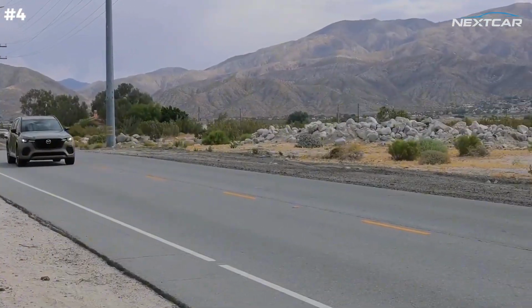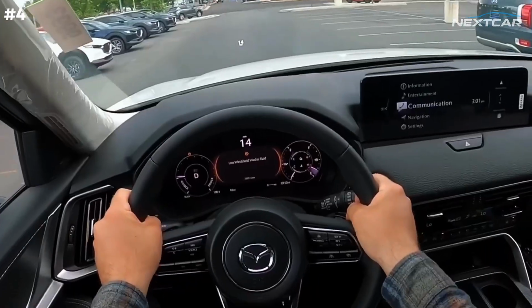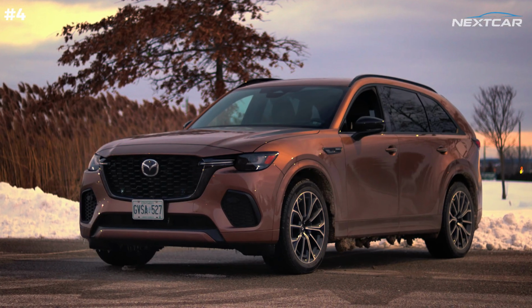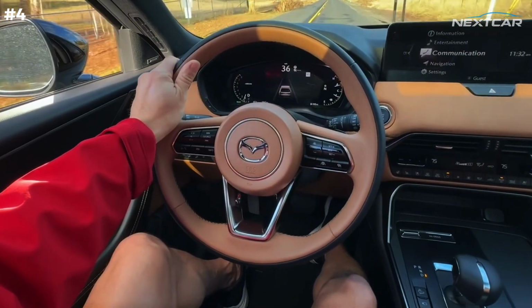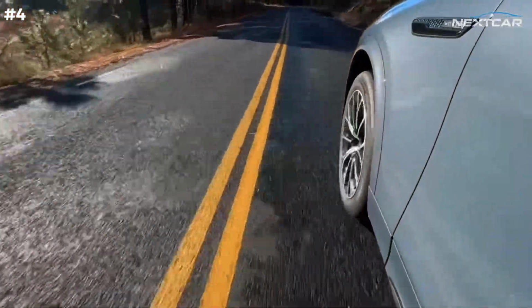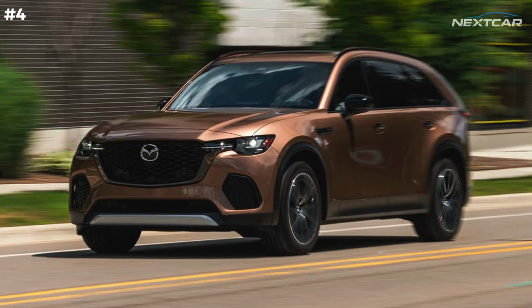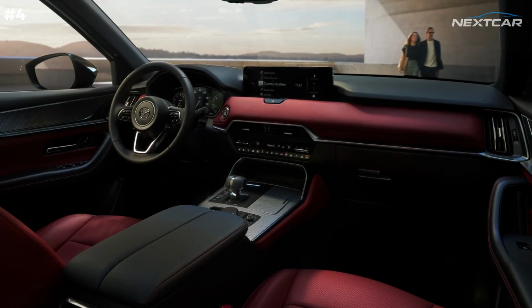At number 4, the plug-in hybrid that undercuts everyone while looking like it costs twice as much. The 2026 Mazda CX-70 PHEV starts at $44,250, which is absurd considering what you get. This is basically a luxury SUV with a plug-in hybrid system that delivers 323 horsepower and 369 pound-feet of torque. 30 miles of pure electric range, and interior quality that makes German competitors sweat.